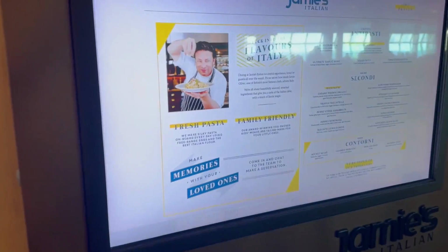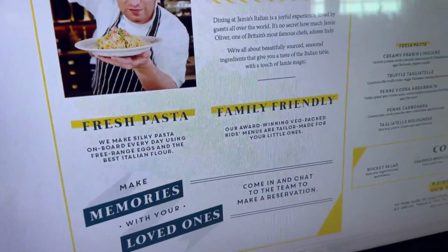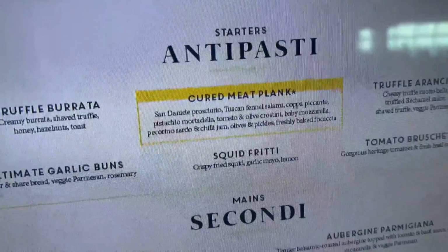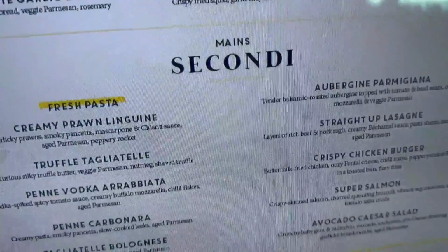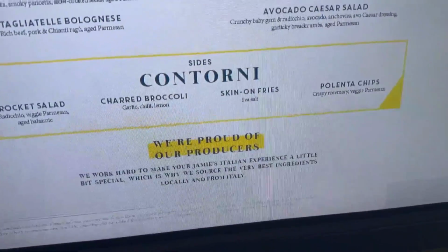Alrighty, here is the menu at Jamie's Italian, which is one of the favorites. And we have, get your starters here. You get a secondi or main, and then some sides. Alrighty. So I am very excited about trying Jamie's Italian. It's not on every ship, but it's a favorite for sure for the ships that it's on.